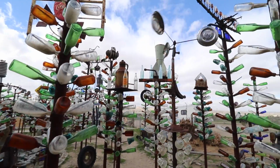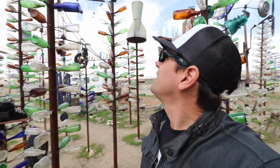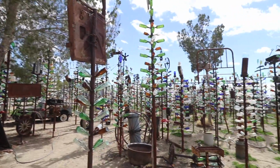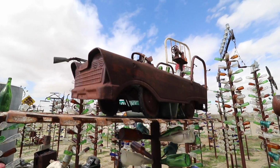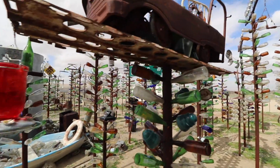But check this out. A whirly-majigger. Hear that? Wind chimes. This is awesome. It's a very strange feeling just to wander up into someone's front yard, even if it is covered with amazing bottle trees. You guys know, we've seen a lot of crazy things on old Route 66 together, but this might just be my favorite.